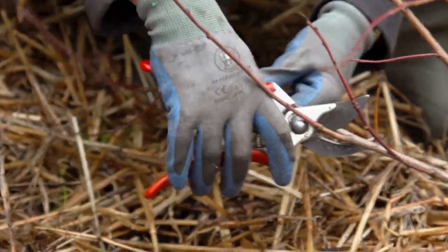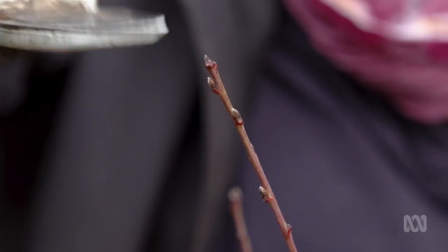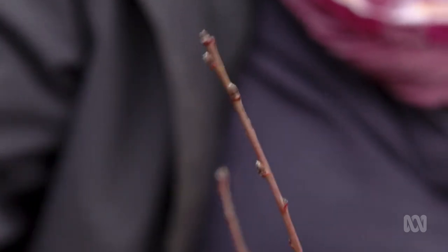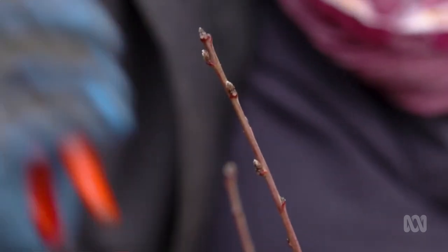Pruning at this time of the year is actually quite obvious in that buds that are dormant along a stem will show you what direction they're going to point in. So when you remove the tip, which is the dominant bud, you should push the energy down into the next bud that you prune to, and that should shoot in the direction the bud is facing.